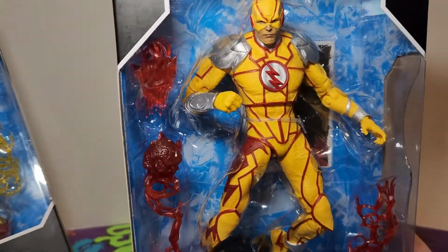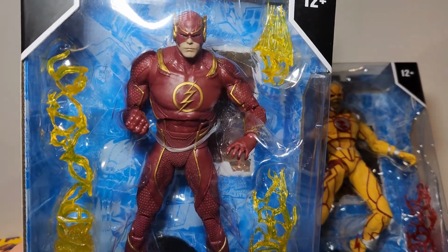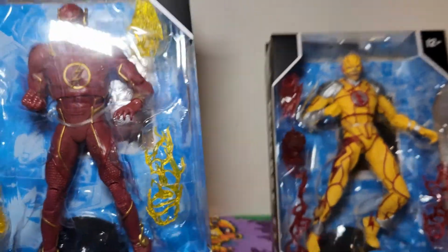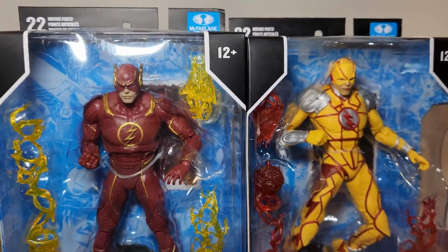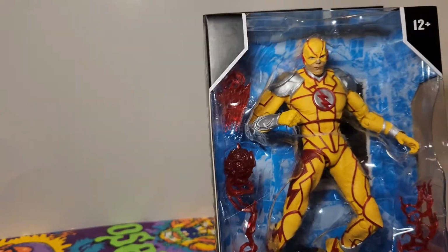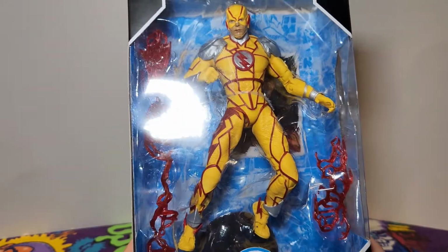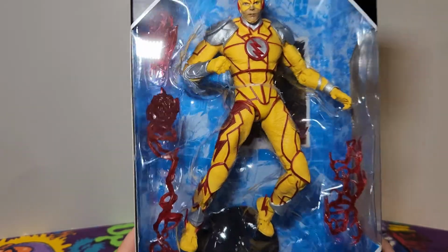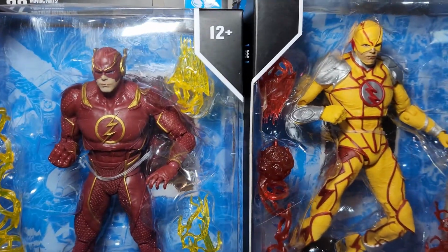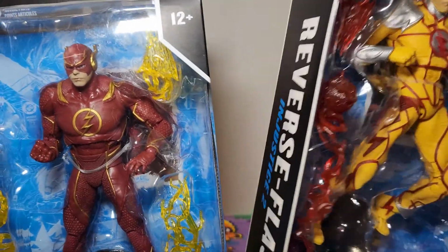Obviously, Reverse Flash is the red, because it's the negative Speed Force, and then Barry here with the yellow because it's regular Speed Force. But I think they look cool together. I really do. I'm going to showcase more of the Reverse Flash because he's the figure I actually got that's new. Like I said, it has grown on me quite a bit, so I really like this figure. It goes together with the Flash, and I don't regret getting this.